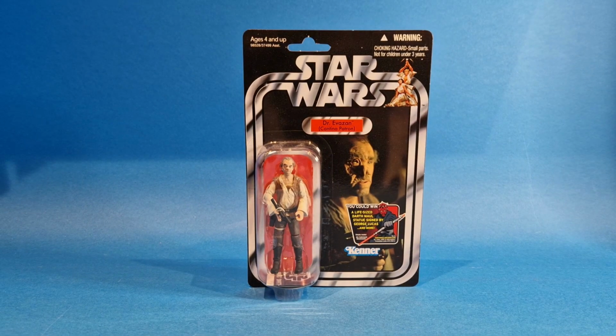So my fourth and final pickup of the weekend is this Star Wars carded Dr. Everson, again from the Cantina, and again courtesy of Tim over at Bosk's Bounty. So thank you very much. Yeah, loving this. Again, another figure that I've wanted for a long time. Hasbro have recently re-released this figure, and he is on pre-order. So I've managed to order two of him. One to open and the other one to keep carded. So I'll have a variant card back as well, which I'm really, really pleased about.